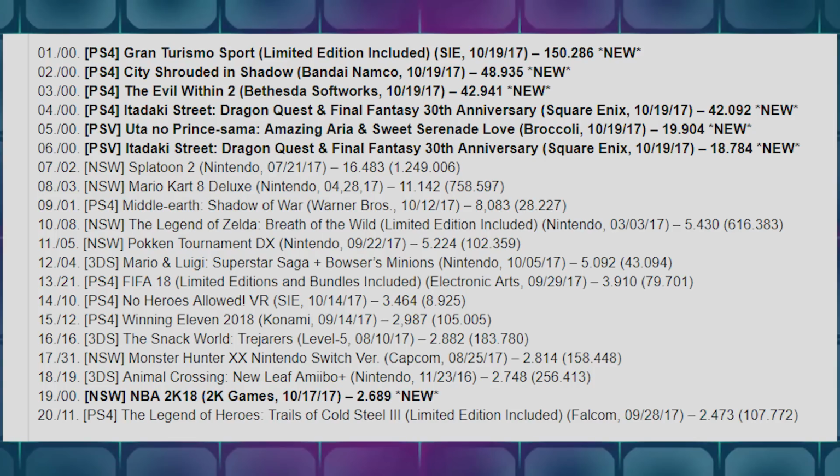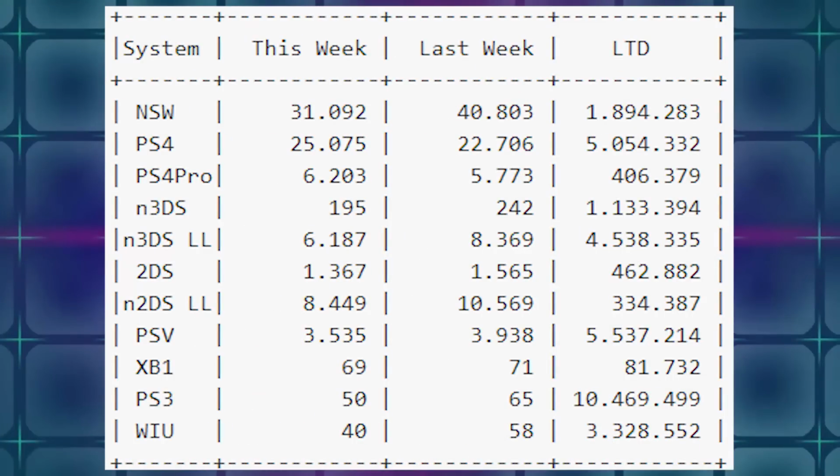City Shrouded in Shadow by Bandai Namco also released 48,000 units, almost 49,000 there. Evil Within 2 came out at 42,000. The Dragon Quest and Final Fantasy 30th Anniversary, it's interesting, 42,000 there. And then we kind of go down from there, and you'll see them sort of start to tail off a little bit. Amazing Aria and Sweet Serenade Love, 19,904. Dragon Quest Final Fantasy 30th Anniversary on the Vita, 18,784. Splatoon 2, Mario Kart 8 Deluxe, Middle Earth: Shadow of War, and then Zelda: Breath of the Wild round out the top 10. Next up, we have the system sales, which you'll see here.